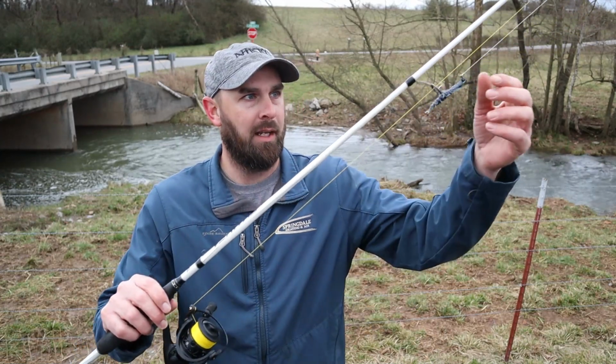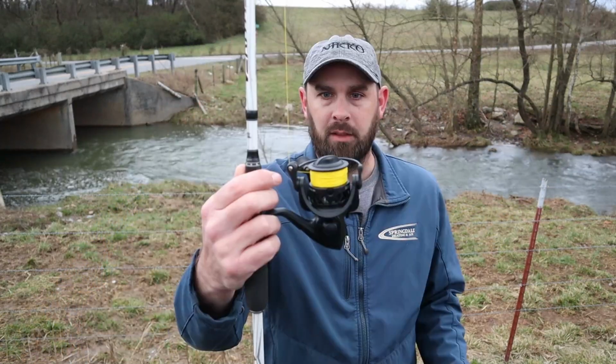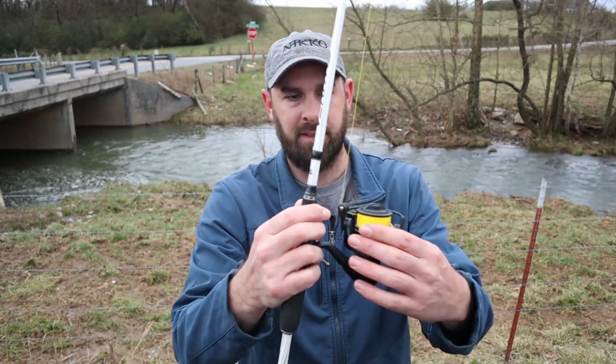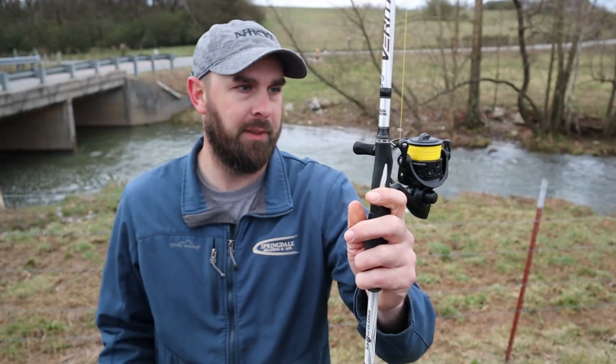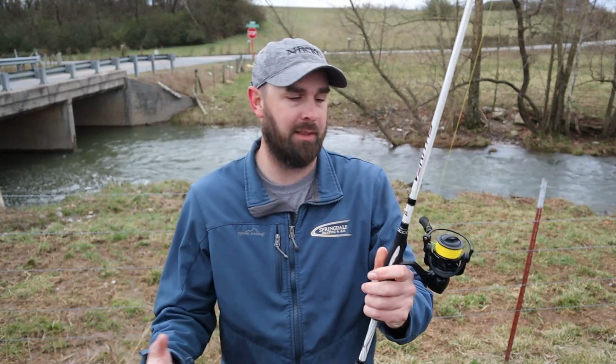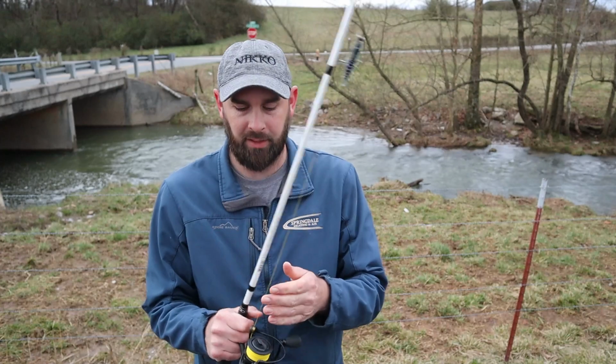20-pound braid, got that 10-pound fluorocarbon leader. It's a medium action Veritas rod, and I was using the Piscifun Carbon X. This is a 3000 reel. I've got several of these Piscifun reels now, and I've liked them. I like them, every one I've had. I think I have 4 different reels, and they've all been good.